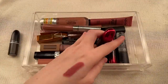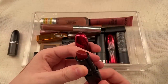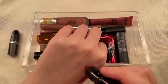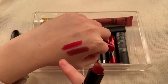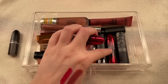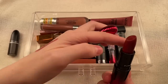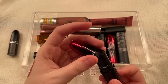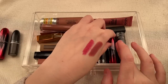And I bought these two because I didn't have any red lipsticks. Although I don't love the way red lipstick looks on me. I was kind of trying to make myself love it. Okay, so this one actually isn't that dark of a red as I thought. I'm pretty sure this one is the deeper red, but still pretty. I think I'll try to do red again. All right, let's look at the deeper red.